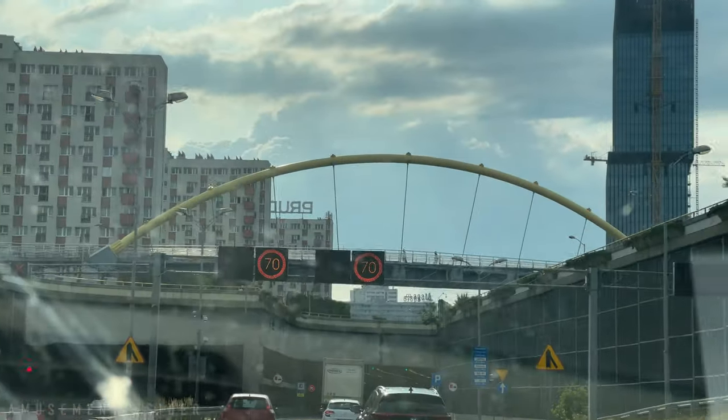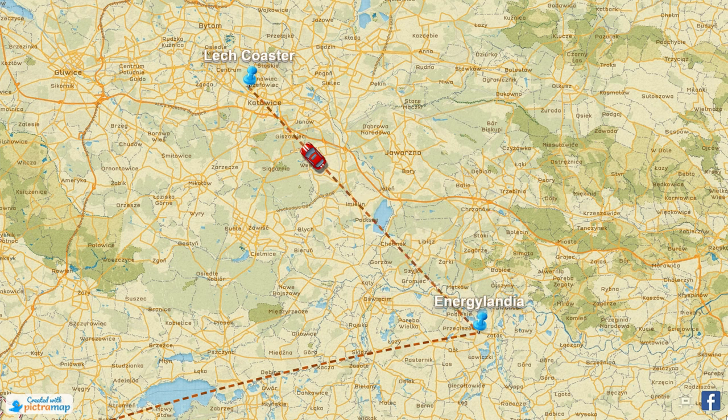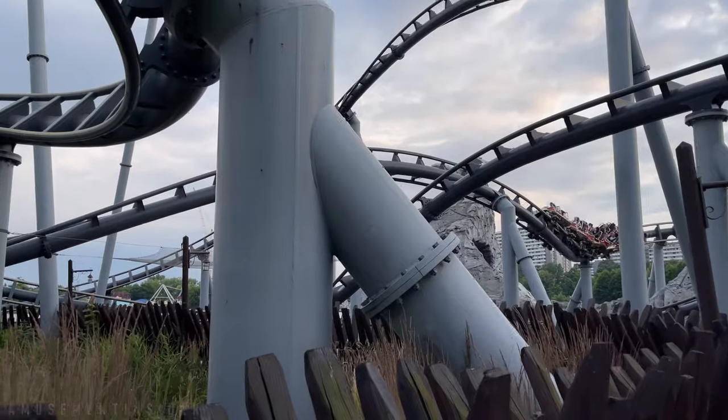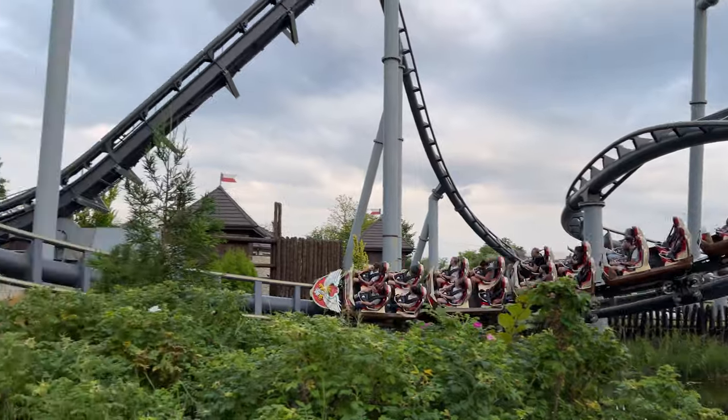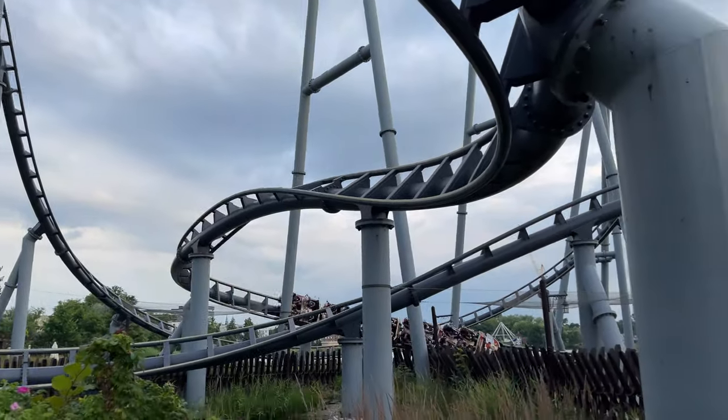Just like that, we're back in the car and headed north to Lech Coaster at Legendia. This smaller Polish theme park was put on the map for this Vekoma roller coaster. It opened in 2017. Keep watching to find out our thoughts on that ride, which many consider one of the best in the world.